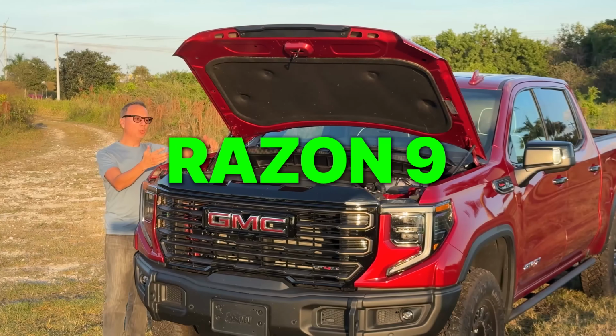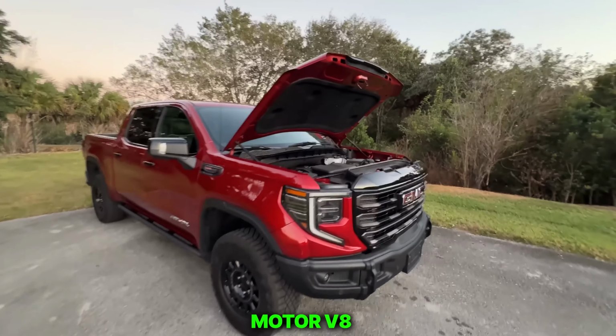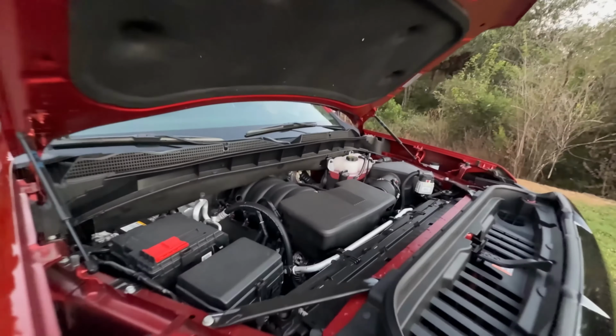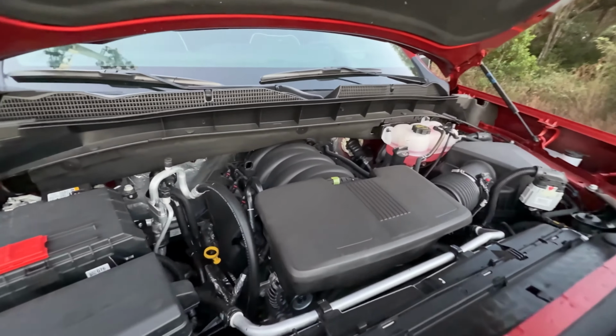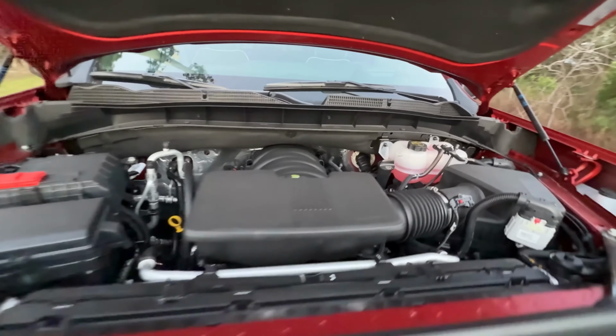And number 9 couldn't be anything other than this. Is this engine a V8 or a V8? When many trucks are already switching to 6 cylinders, they're removing the 8-cylinder engine from their lineup. This one keeps the V8. Does it have what it takes to keep it?